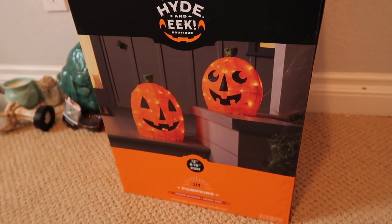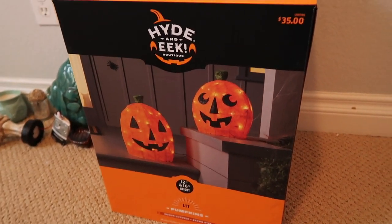So I bought a couple more decorations at Target. Let me see if I can show you guys. I have them all in the guest room right now, all the new stuff that I bought. So I got these cute little light up pumpkins, which are adorable. Actually, I think that is all I got were those pumpkins. I wanted to get more stuff, but they had things on display and I was like, oh, I want that, I want that, I want that. But then they didn't have them in stock. So I don't know. It's kind of crazy that it's already Halloween.